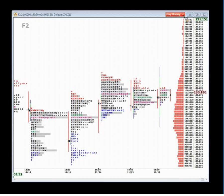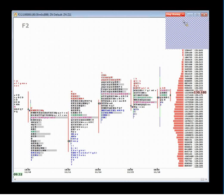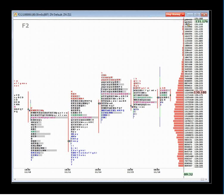So where are we stopping right now? Just visually, what is it that makes the market profile reliable and valid as a theory? It's right here. Value area lows and highs.